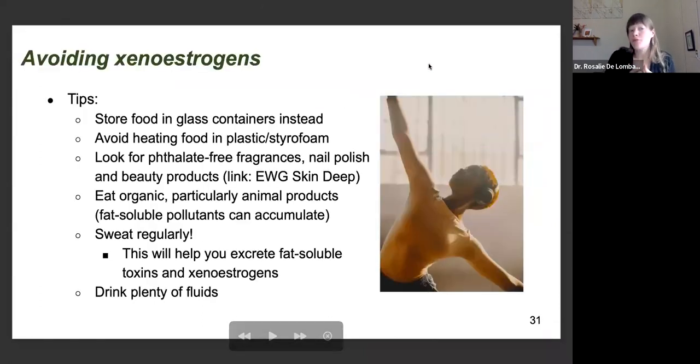So how to avoid them is essentially to remove plastics as much as you can from your life. Store food in glass containers, avoid heating food in plastic or even the styrofoam that you get takeout in. Look for phthalate-free products, right? Phthalates are found in all sorts of things, from beauty creams to body lotion.